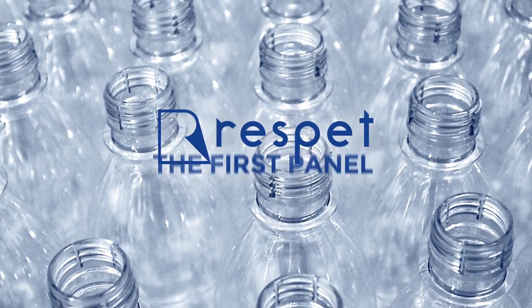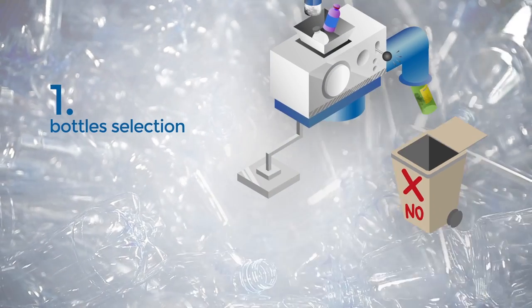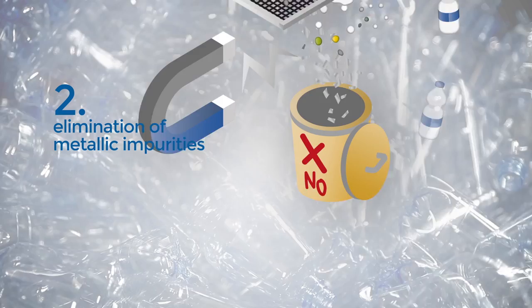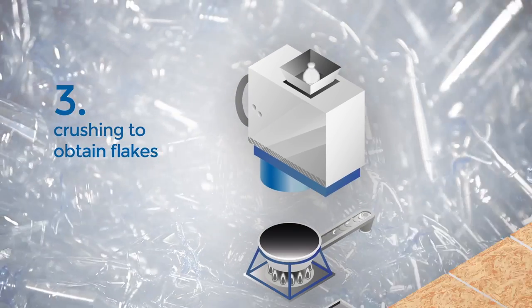RESPET, the first panel made up of 100% recycled PET. Recycled PET sheets are created from plastic water bottles through a process of fragmentation, purification, and extrusion.